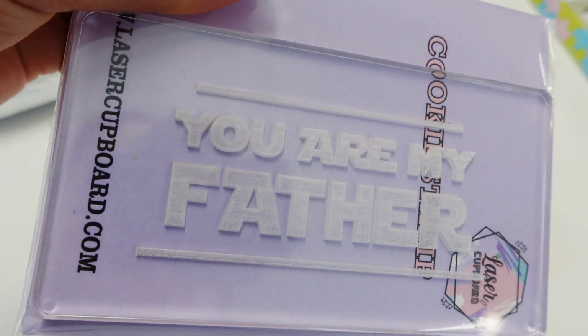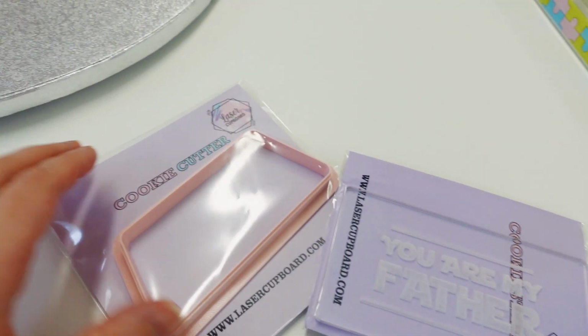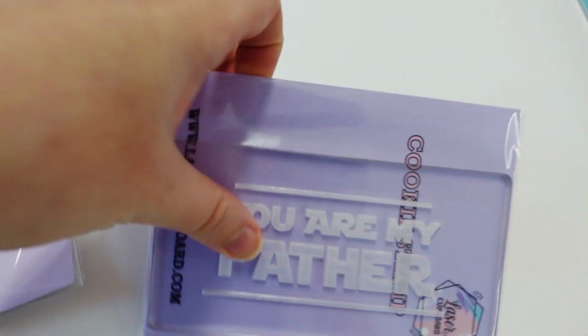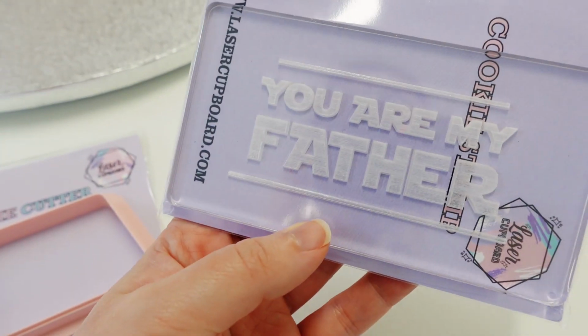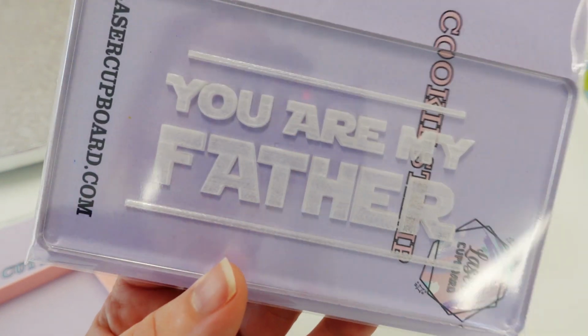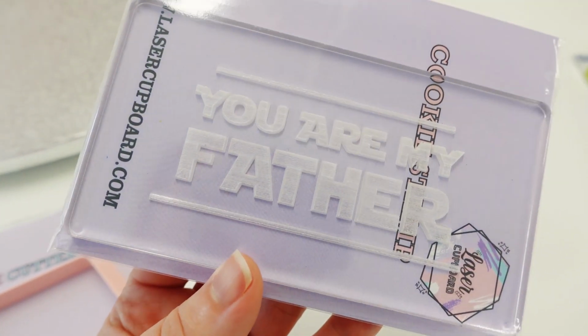And Laser Cupboard is fab at doing these embossers, and not only does she do the embossers, but she does cutters to match, which I think makes everything so much simpler and quicker. So this is a custom one. I'm not sure if this is available in her shop because I sent over the artwork to her of what I wanted. So I designed the "You Are My Father" for Father's Day because I have some little Darth Vader heads that I made the other week.